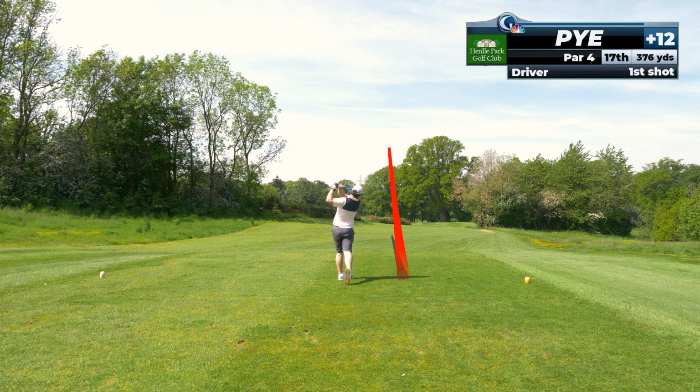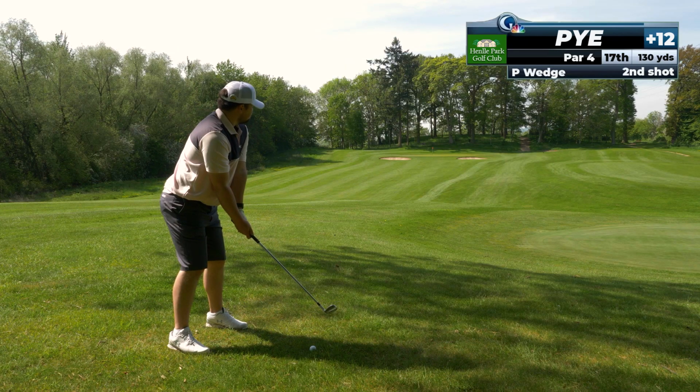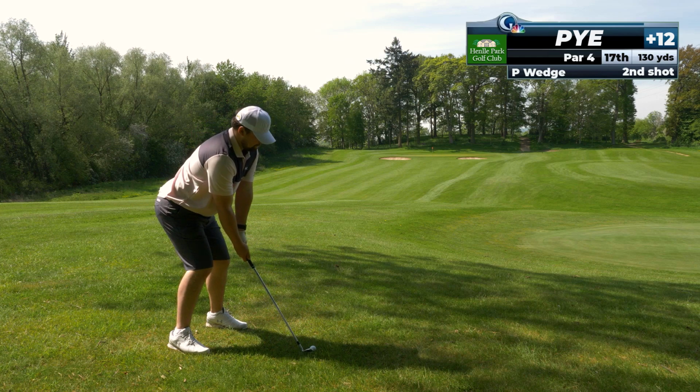Now moving on to the 17th, 376-yard par 4. I hit a really good drive here. I just leaked it out to the right, and just sort of clattered against some trees. But it ended up being okay. It was actually almost on the green of that par 3 we played earlier. And now I just got a pitching wedge, basically.